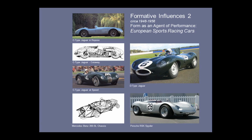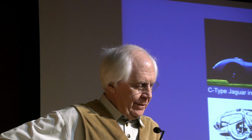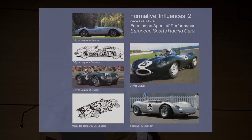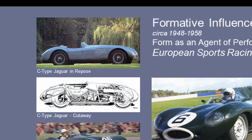basically European endurance racing cars, and went through the same exercise of really being responsive to the form of these things, the shapes and so forth. And these cars were purpose-built to win Le Mans, basically a 24-hour race. But if you look, the C-type Jaguar at the top there won Le Mans in 1951 and in 53, and it was designed actually by a guy named Malcolm Sayer, who was an aerodynamicist that Jaguar hired to do this.